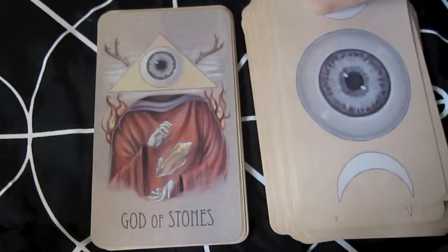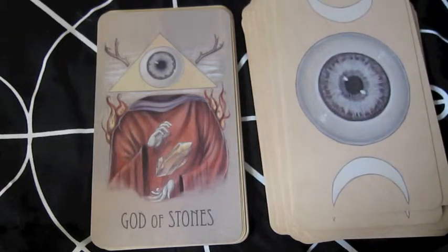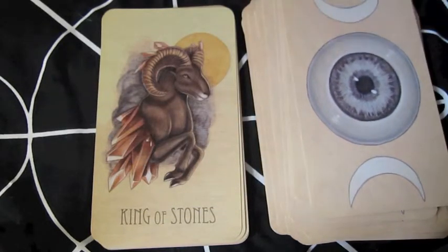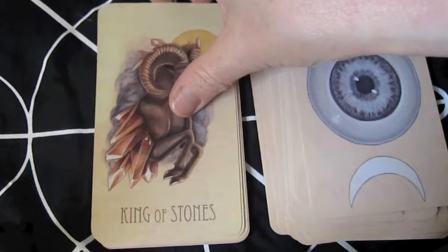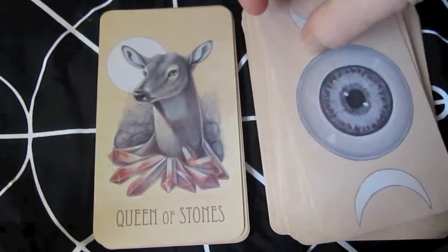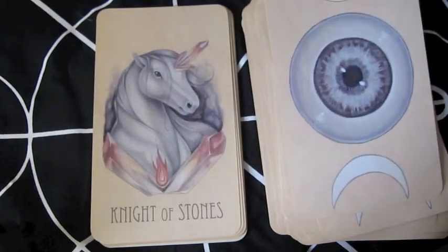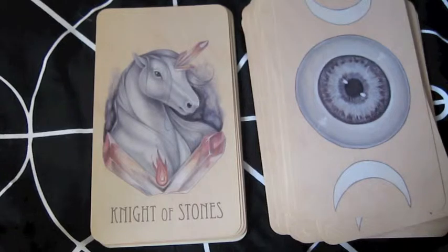Okay. So this is the God of Stones and the Suit of Stones, which is wands, and the element is fire. King. Queen. Knight. A unicorn. Woohoo! Yeah.